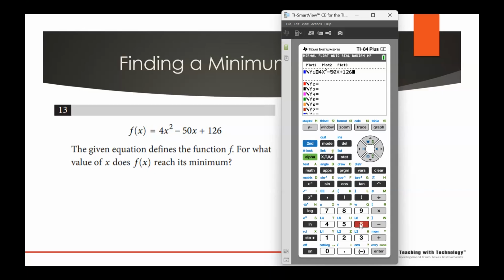So I always tell them, no matter what we do, you always want to press the zoom button and choose standard. That's going to force the handheld to go from -10 to +10 in both directions. It might not be the best window, but it'll get us a good start as to what's going on. Because a lot of times kids will be like, sir, my calculator doesn't show it right. I'm like, zoom standard. Oh, okay. Got it. It's a good baseline to start at, right? At least you're centered at the origin, which is where we're typically thinking graphically, and we don't know what was graphed previously. So it's a good idea to press zoom and then zoom standard.